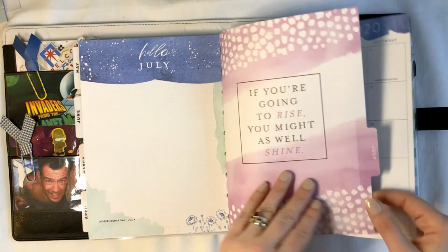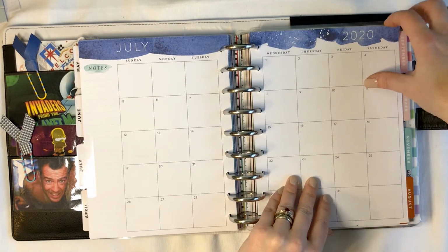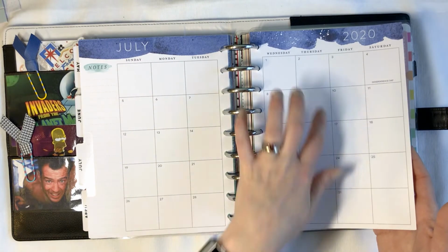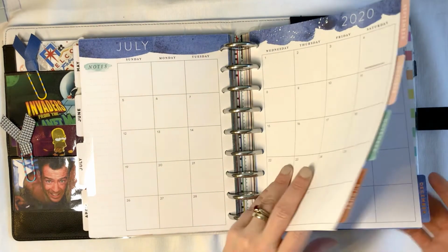So I keep through June the full, and then July through December I only have the month view, so that I can still come in here and put Post-it notes on things that are coming up and keep track of them, but I don't have the bulk of having all those weekly spreads in here.